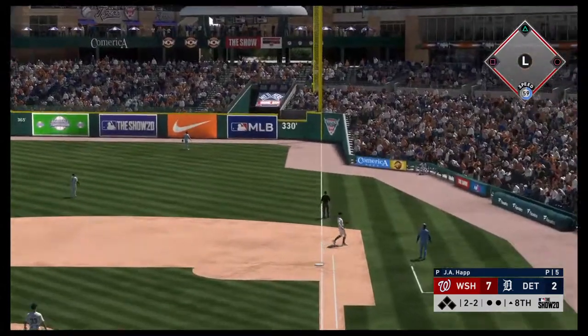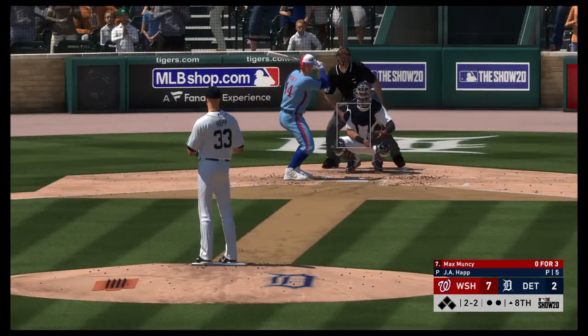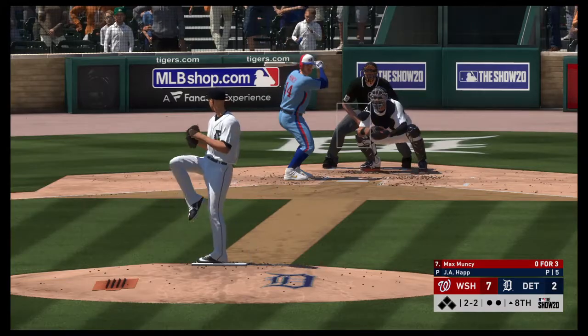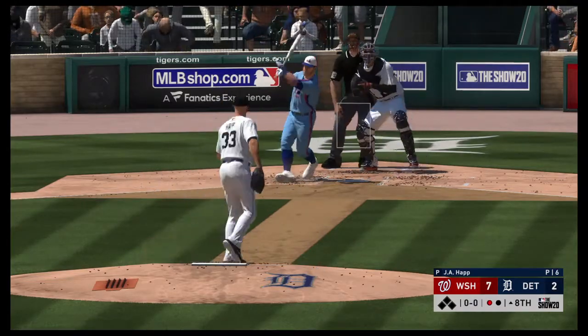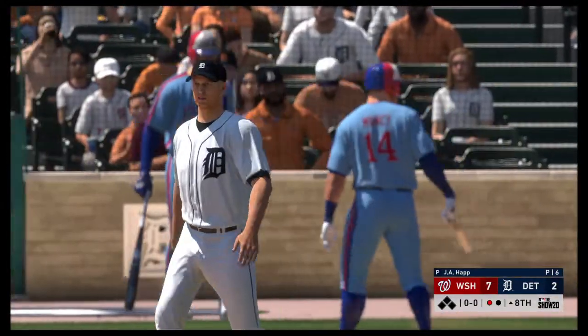A swing and a shot hit down the corner. Nearly a big fly to start the inning. Instead, a foul ball. Struck him out. Struck him out again, I should say. His third punch out of the game.